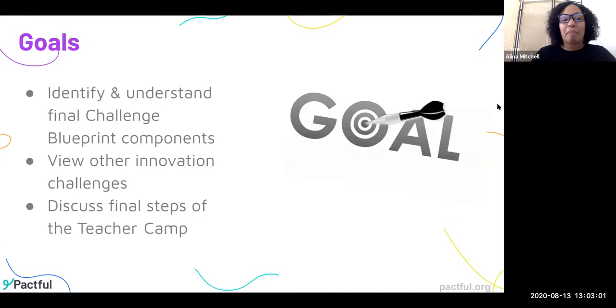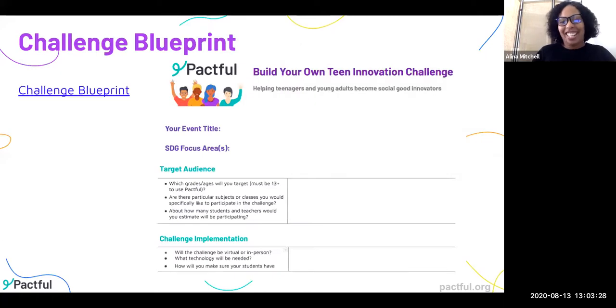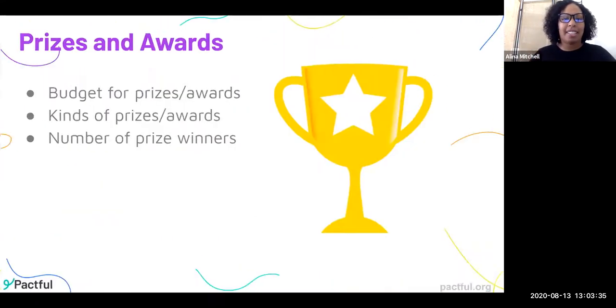Today, our goals are basically to identify and understand the final challenge blueprint components, to view other innovation challenges that actually exist, and most of them have previously taken place already, but just to help you to get a framework of how to shape your individual challenge. And then lastly, to discuss the final steps of the teacher camp. This is just the template, which many of you are familiar with already, the challenge blueprint. And so we'll just continue on talking about that today.